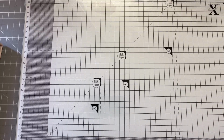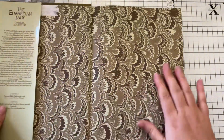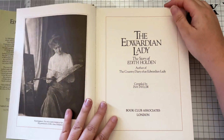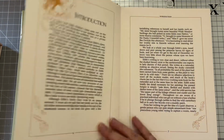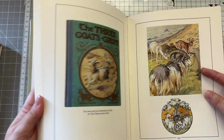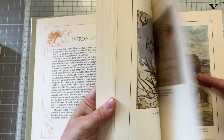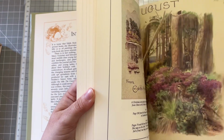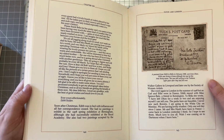And then I came across this one, which is the story of Edith Holden. This is in a different shop. So this one, to be honest, the end paper sold me. I love the pattern on it. But this is the story of Edith Holden, so there she is. And in here, obviously we do have pictures, but it's more about her work and her. So we've got the Christmas cards, and then we get some extracts from her book. Some postcards that she wrote.